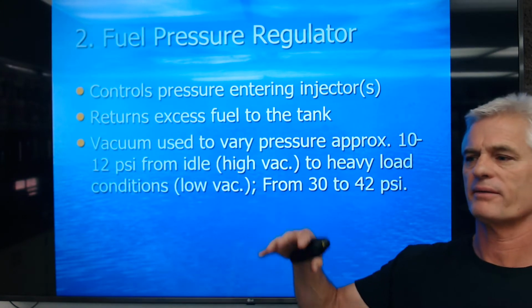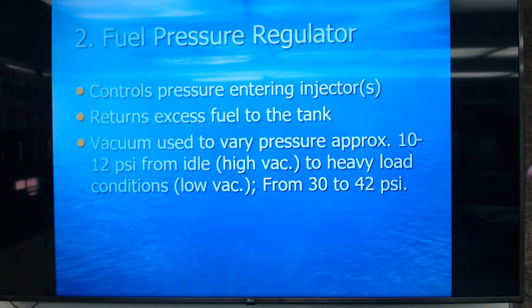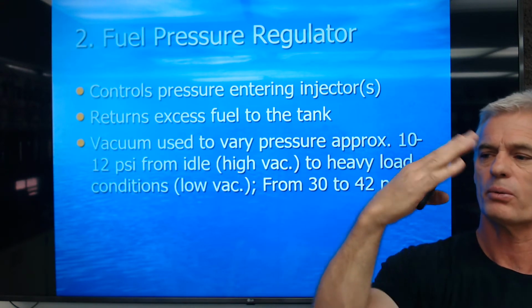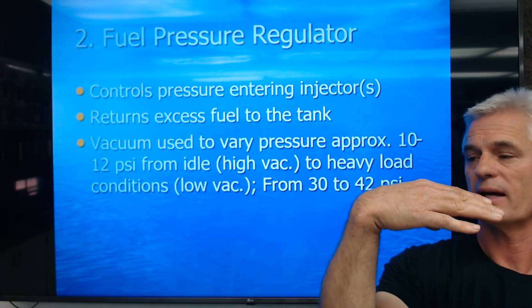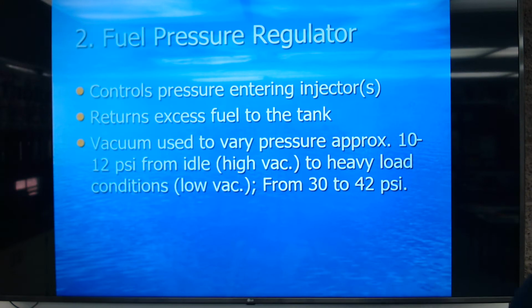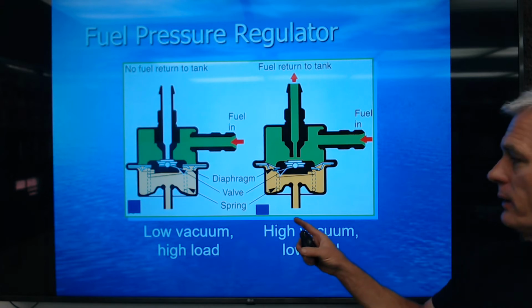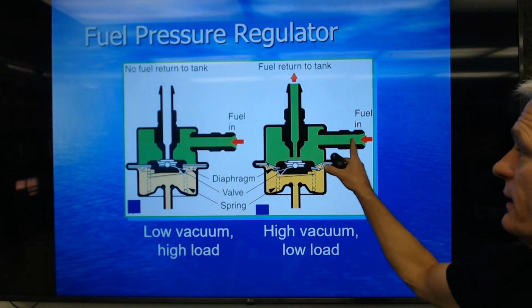It just gives us a way of varying the fuel pressure a little bit based on engine vacuum, or you can make that engine vacuum equivalent to throttle angle. When the throttle's closed, vacuum's high, low fuel pressure. We don't need a lot of fuel. When the throttle's open, vacuum's lower, we need more fuel pressure. This is just showing how the yellow, being vacuum, is pulling on a diaphragm and affecting how much fuel is dumped back to the tank.